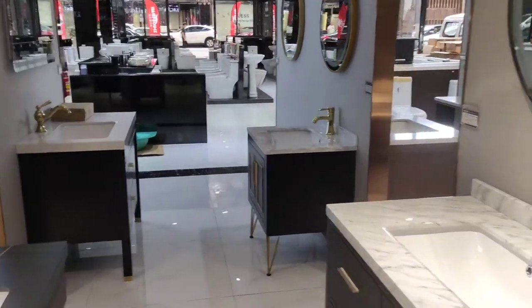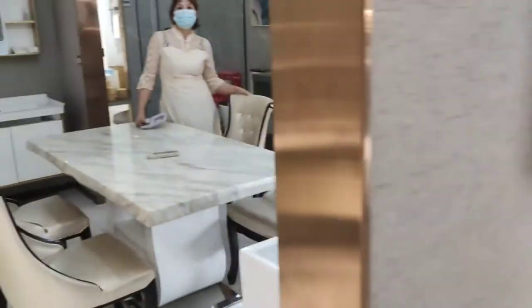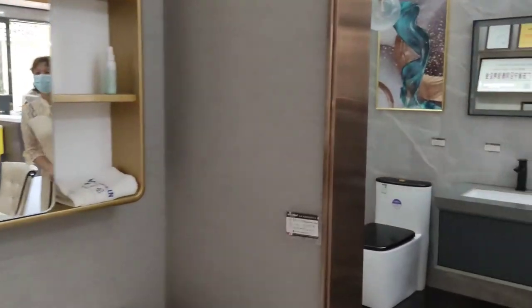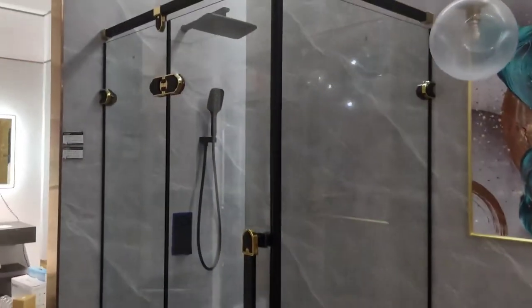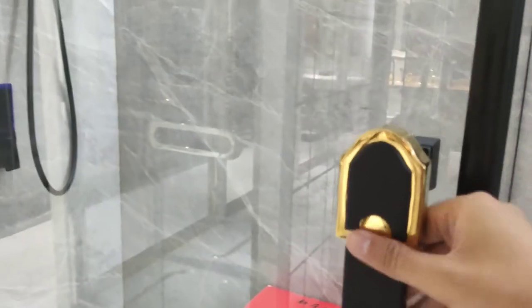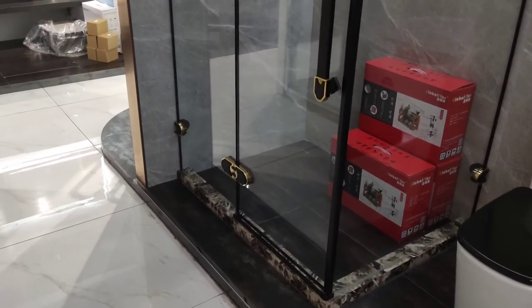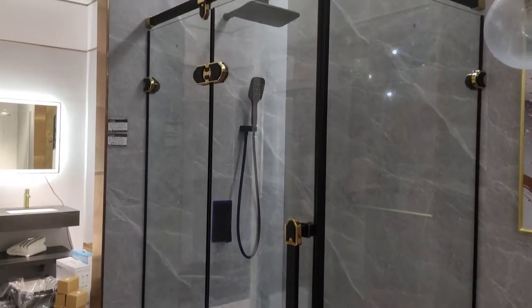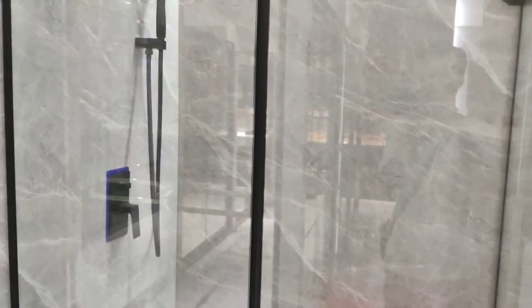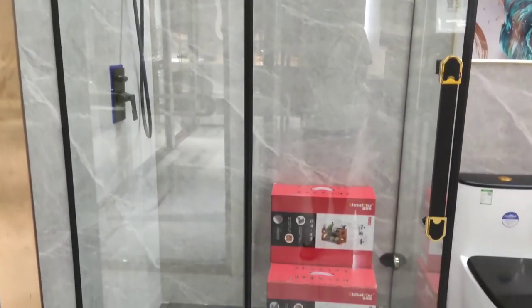So they can also make more things. Everything you can see here, they can make it. They can make everything, like doors for the bathroom. This one here is made of stainless steel and glass. I personally like this one. I like the colors. This also can be customized. You can change the measurements so it will fit perfectly in your home.